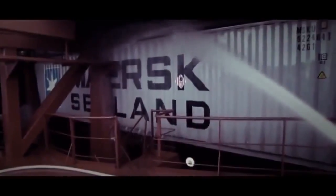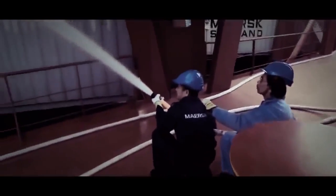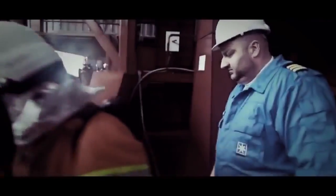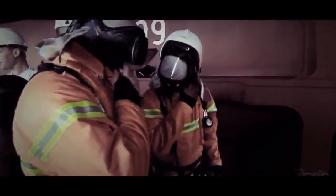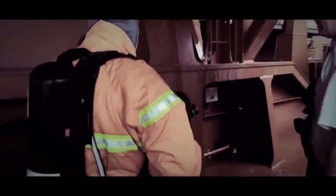In seconds, it's over. The spike does its job, spraying the entire inside of the box. The fire is out, but they continue to cool things down just in case. The crew is hot, exhausted. But if there's ever a real fire, this training could save their lives.